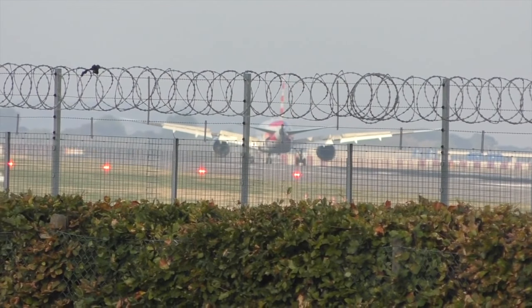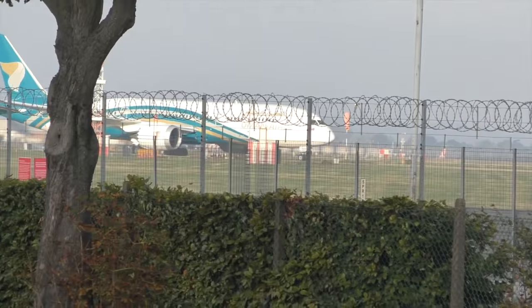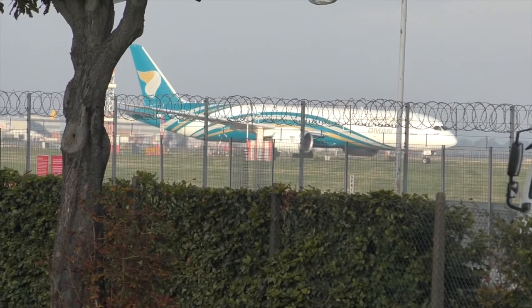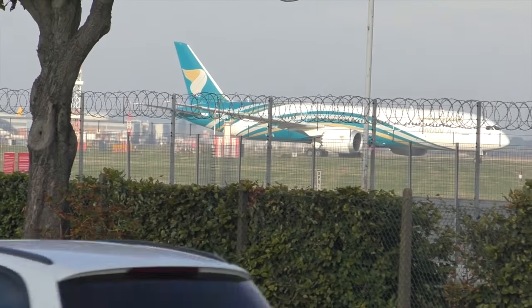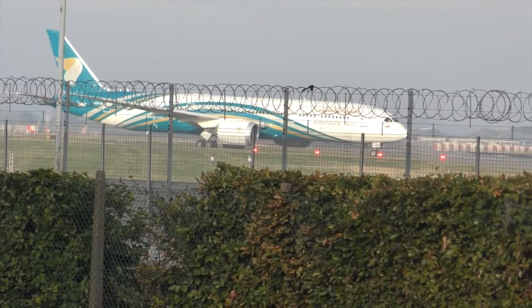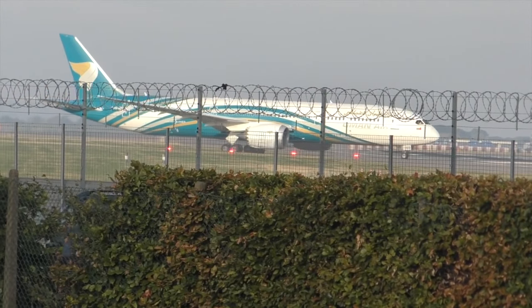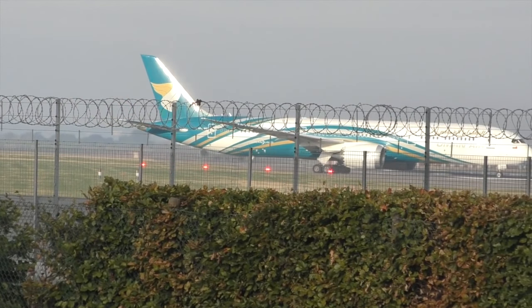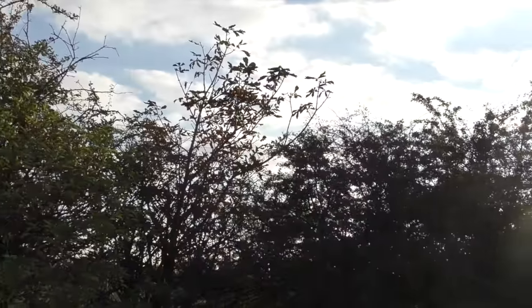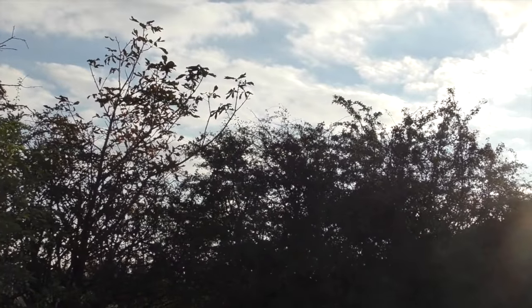Absolutely loving that wing flex on that aircraft. Full spoilers. And we've got a 787 crossing the active now, Oman Air, which we saw recently at Birmingham, as it was in for its engine repairs. It's the Trent 1000. Okay, here you go, Andy. Here's that A340-600 Virgin Atlantic. Enjoy it, folks.